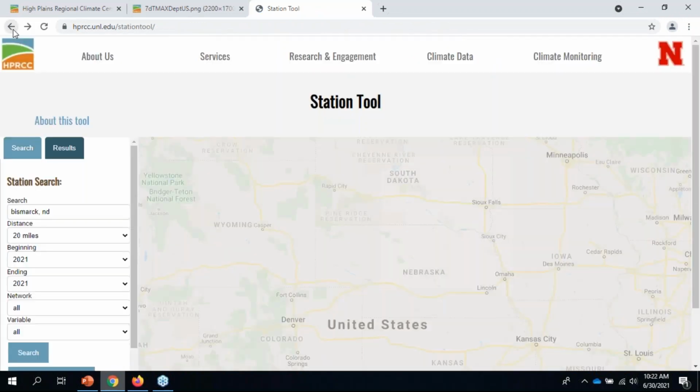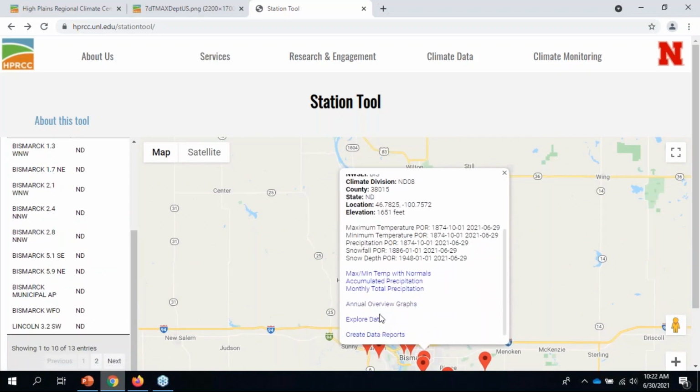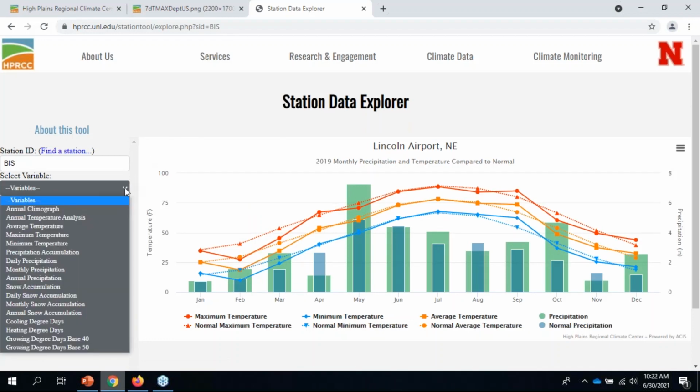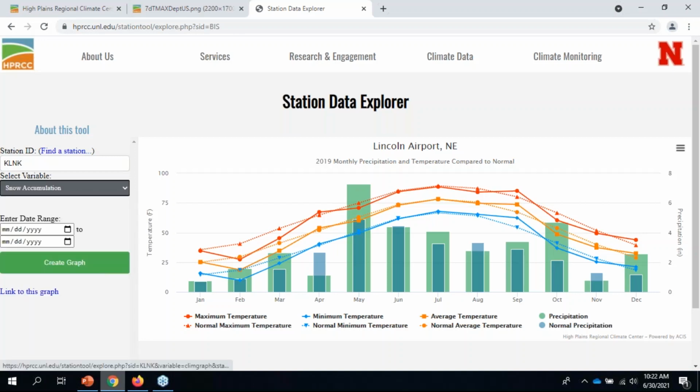The other part of the tool that's really neat, we'll just go back here, is this Explore Data section. That's this button right here. From here, we have a whole bunch of variables to choose from, and each one of these will make a different graph for you. We have about 17 options here, if I'm remembering correctly, so we won't be able to get through them all today. But we can look at a few of them. You can find a station, you can put in a station ID. I'm going to put Lincoln in for this one, and let's do snowfall accumulation. That sounds fun.